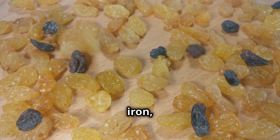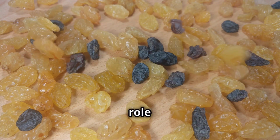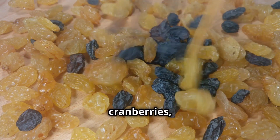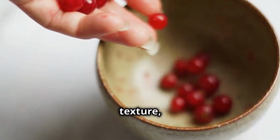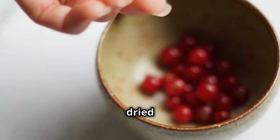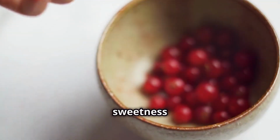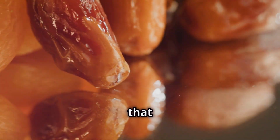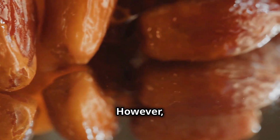Raisins, those sweet little wrinkles of goodness, are a good source of iron, a mineral that plays a crucial role in oxygen transport throughout the body. Dried cranberries, with their tartness and chewy texture, are packed with antioxidants that help protect cells from damage. And dried apricots, with their delicate sweetness and slightly tart flavor, are a good source of potassium, a mineral that helps regulate blood pressure.